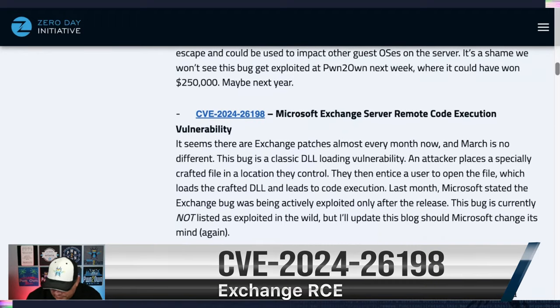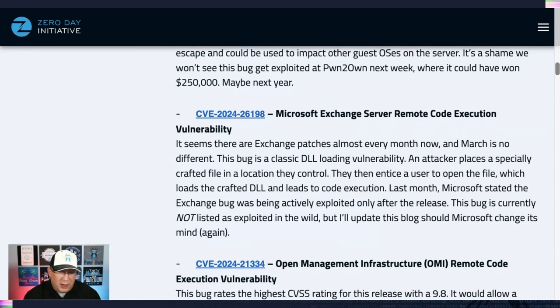Exchange. So I don't know. Exchange. This is a classic DLL loading bug. Again, Exchange was one of the ones last month that, after release, turned out to be under active attack. So is this one under active attack? Well, as of now, we have nothing indicating that it is. But, you know, give it a few minutes and see what happens.